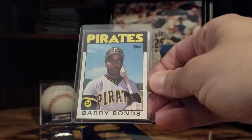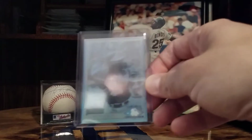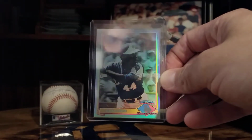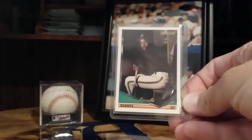The 86 Topps Traded Barry Bonds. Had this one since I was a kid. This one came out of a collection I bought a few summers ago, kind of hard to see, but it's the Hank Aaron hologram. Nice looking card. Oops. Apologize for my focusing issues. 94 Topps Barry Bonds Gold.